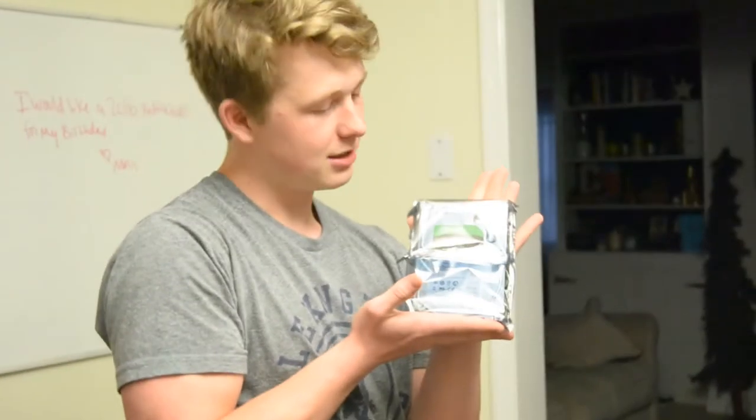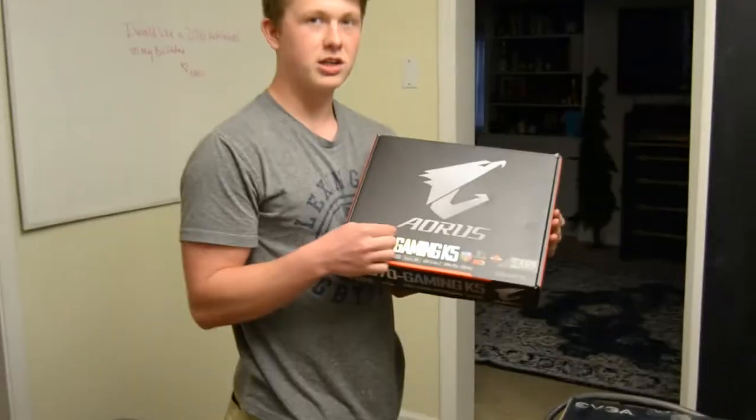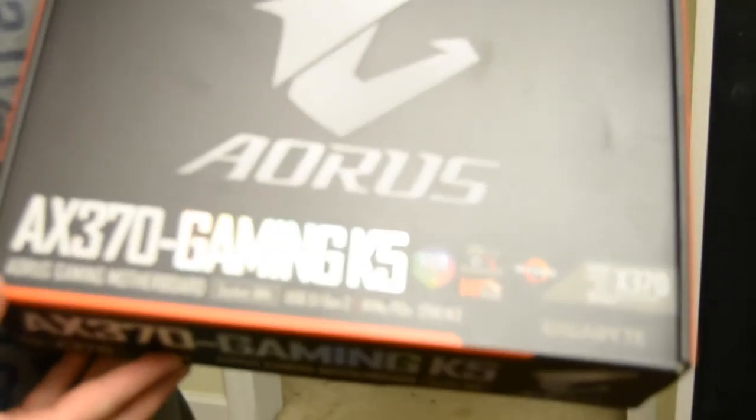2 terabyte hard drive. Then we got a solid state drive, 240 gig. There's a 120 gig over there. And then we got the motherboard. That is X370. I'm so used to Intel stuff. X370 Gaming 5 from Gigabyte. We're still unsure of how to say this brand name. I'm not exactly sure. I'm going to go ahead and guess. I think it's Aorus. I'm pretty sure it's Aorus.